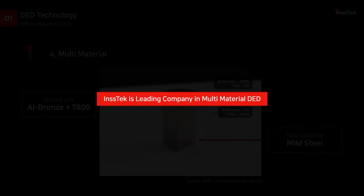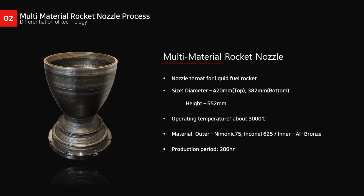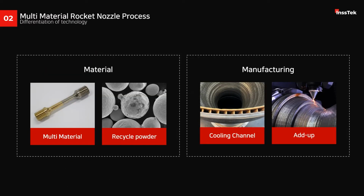Judging that multi-material will have a lot of influence in future industry, InssTek is developing leading technology in this multi-material DED field. In this chapter, I will introduce the multi-material rocket nozzle produced by combining these technical advantages. InssTek recently succeeded in manufacturing multi-material rocket nozzle. It is a nozzle slot that goes into liquid fuel rocket used in a high-temperature environment near 3000 degrees Celsius. The rocket nozzle used modeling of the size and structure in the actual field given from the customer, and it took only 200 hours to produce the entire shape. This project is an intermediate step in completing the final outcome.